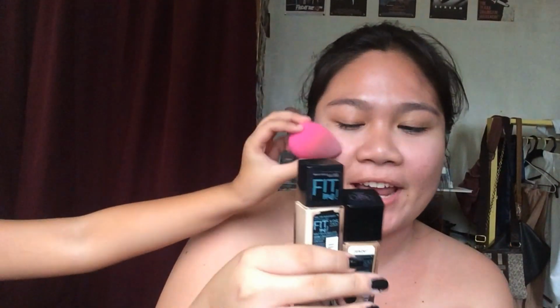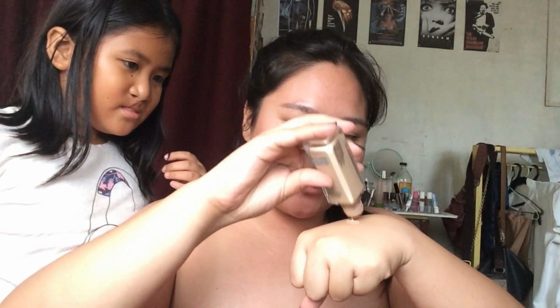Next is the foundation. I will be using 2 shades. Shake it off. Okay, so I'm going to mix both shades in this part of my hand.